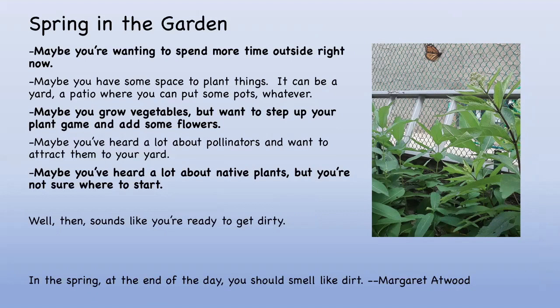Remember that flowers, including those on many vegetable plants, fruit when they are pollinated. So these pollinators are necessary for our food and flowering plant reproduction.